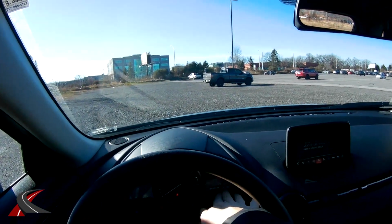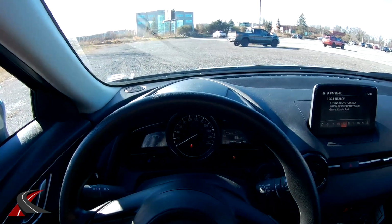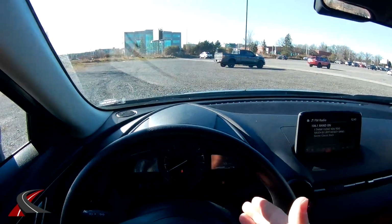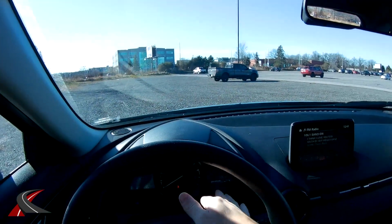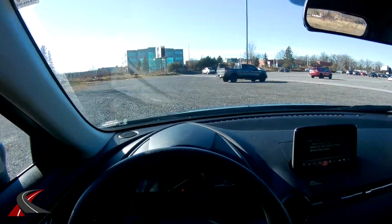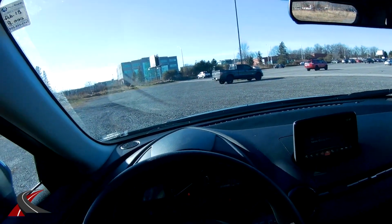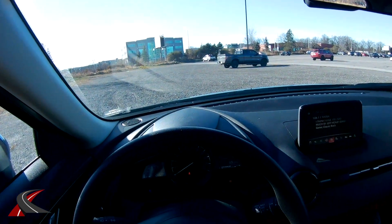Fuel economy and fuel gauge right here. So I've been averaging 6.9 liters per 100 kilometers. It was a little bit better than that, but I've been idling doing the video and that, so it's a little bit higher now. Still 6.9 on winter tires, winter fuel, a little bit colder the last week. That's really, really good. Really impressed with that.